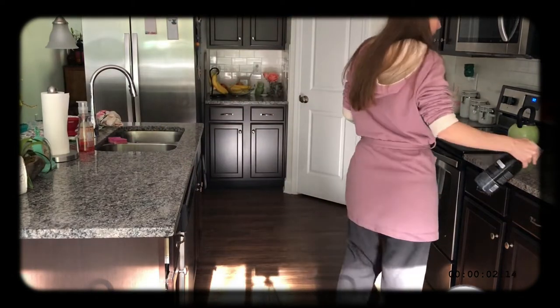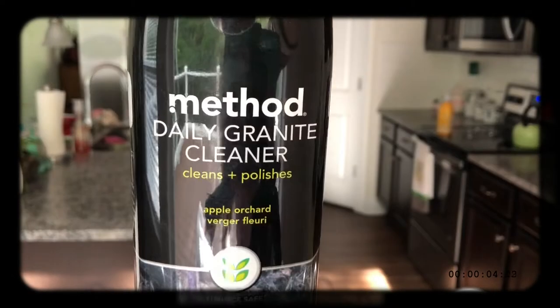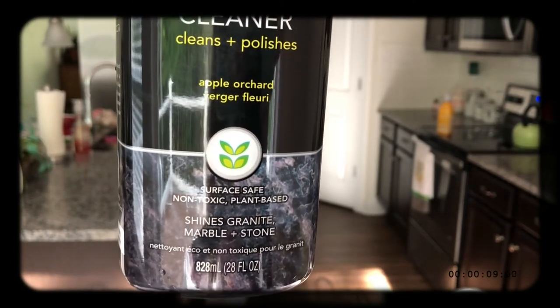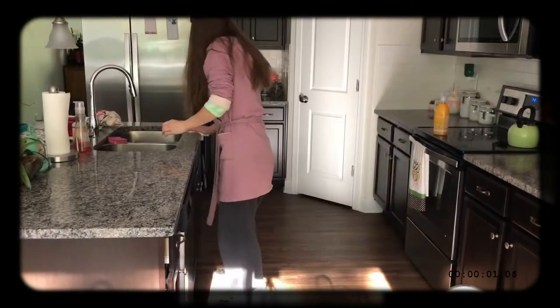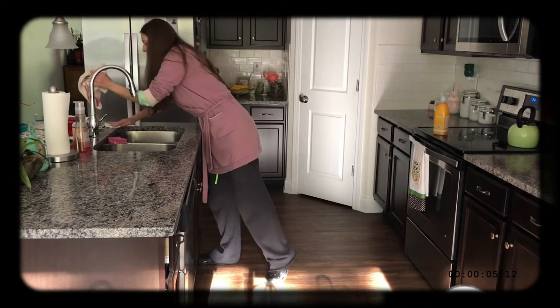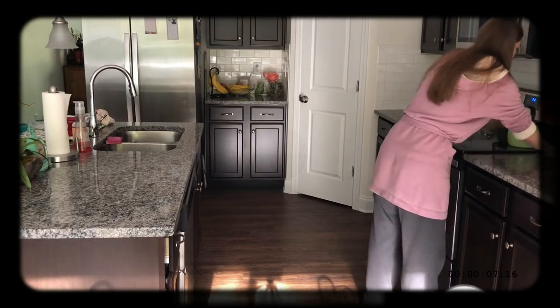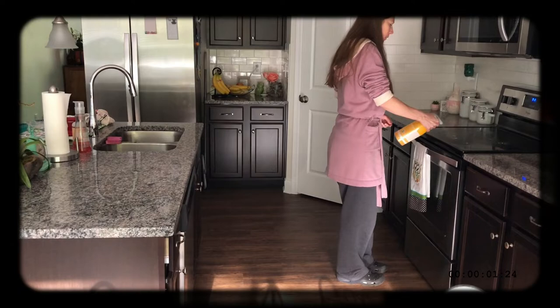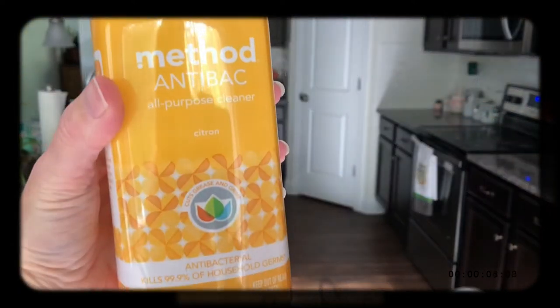This is not a typical morning activity, but the night before I didn't clean my kitchen, so I'm taking care of that. This morning I use Method products usually, or 7th generation. So this is my Method granite cleaner, and then I also have an all-purpose cleaner that I use for like the handles and knobs and things like that.